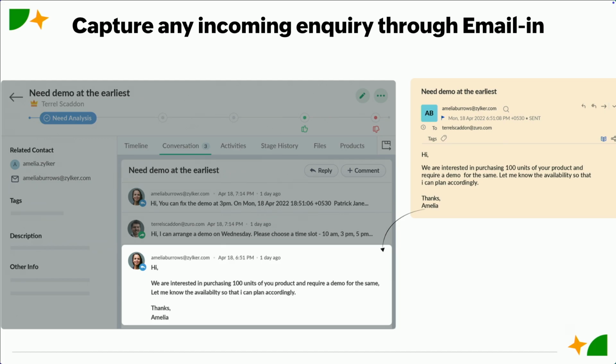And again, it extends to not just this specific scenario. Think of it as your very, very miniature help desk application. You get requests from customers through multiple ways. You can also streamline it via email in, inside Bigin.